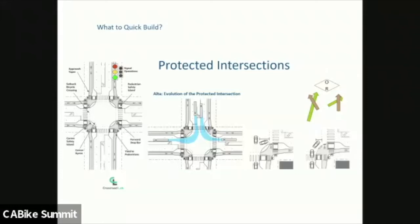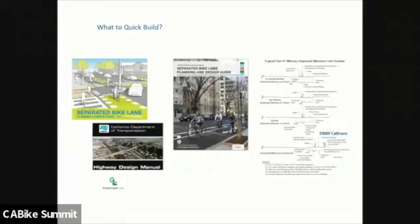But there's a lot of flexibility in these types of designs, and it's important for engineers to over-design and under-design. One more question.